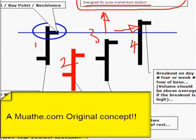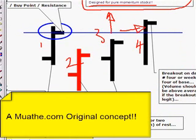This, folks, is an original Muadh.com concept, and it just shows you how to get your way back into the stock. Be on the lookout for examples.